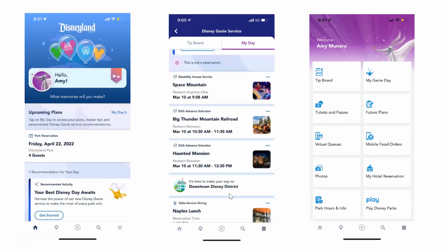Once I scroll down further, this shows some pre-reserved times that I had. I took this screenshot while I was actually at Disneyland on March 10th. As you can see, Big Thunder Mountain Railroad and Haunted Mansion were our advanced selection choices that we had made during our video chat. Space Mountain, I booked directly through the DAS on my app. That's the nice thing about these. With the regular DAS, you can only have one return time at any one time, but these two advanced selections are on top of that.